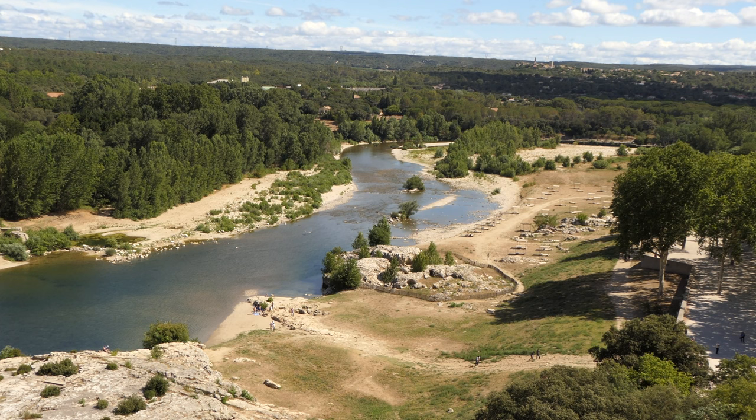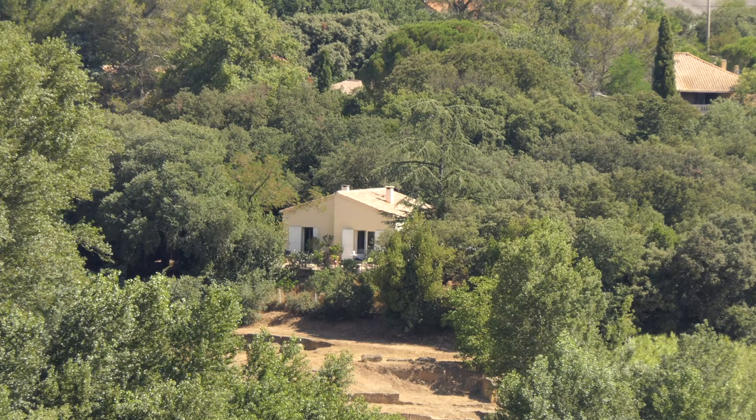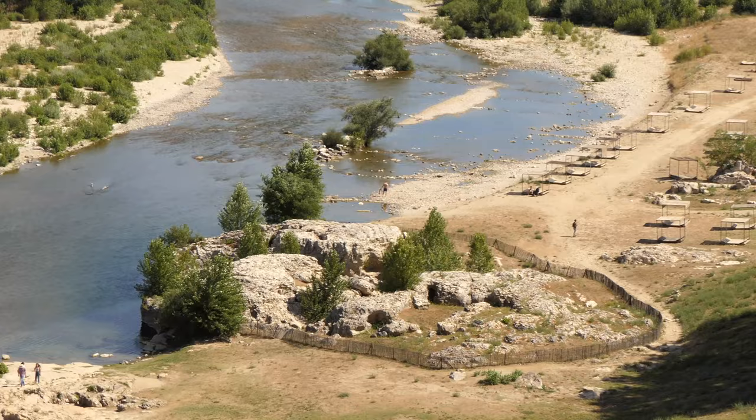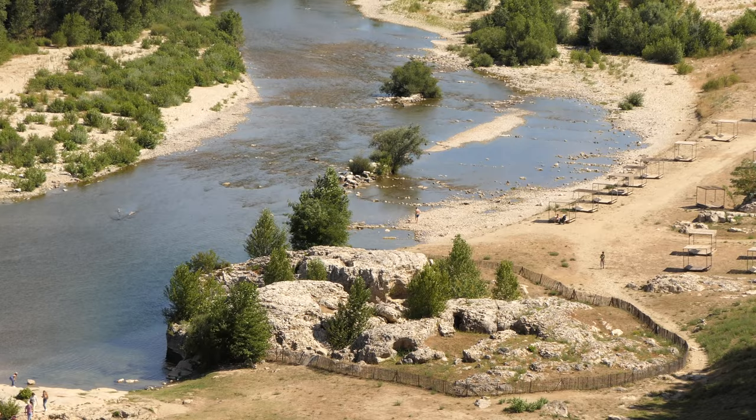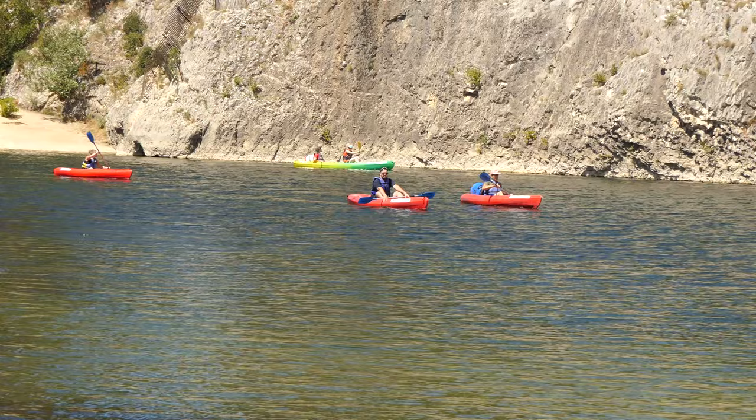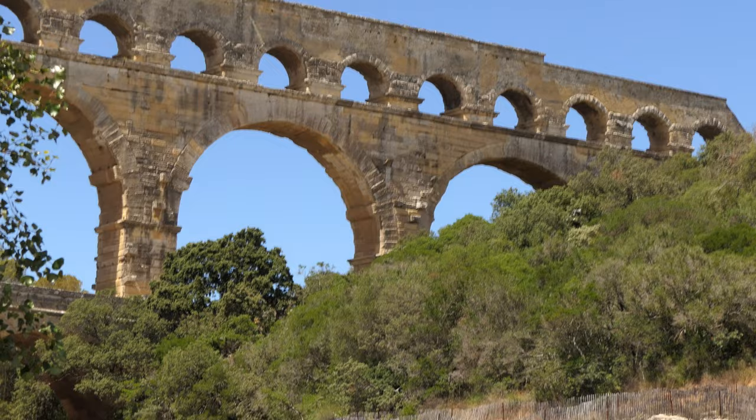Okay? Just behind the small house we have the quarry where the Romans took the stones. They took the stones and brought them by two ways. By the turn of the wood, they push the stones. Or by the Gardon, the small river, with the small boat, and the deposit of the stone. Each stone has a number already in the quarry.